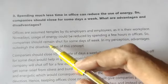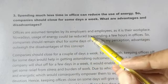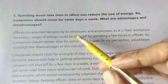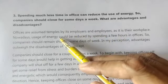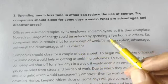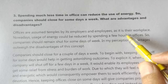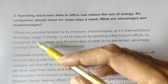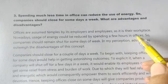That's how I have written the introduction. Offices are assumed temples by their employers and employees. Both employers and employees consider their offices as temples. They are very significant and very important for them, as it is their workplace. Nowadays, usage of energy could be reduced by spending a few hours in offices.